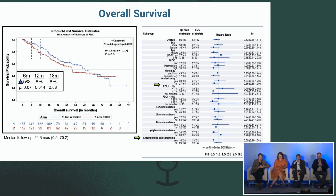And then you see the forest plot on the right, and I have tried to have arrows at the PD-L1, which seems to enrich in non-clear cell as it does in clear cell, and then also this chromophobe signal, which I'm not sure I understand. Let's pause here. Laurence, what did you think of these data when you first saw them?